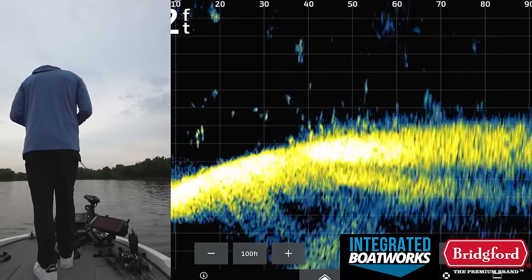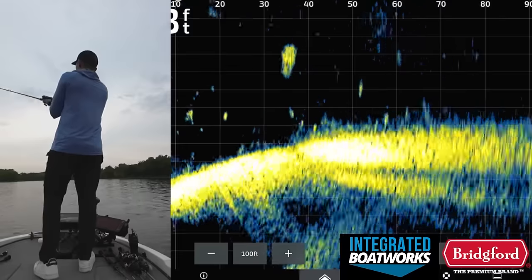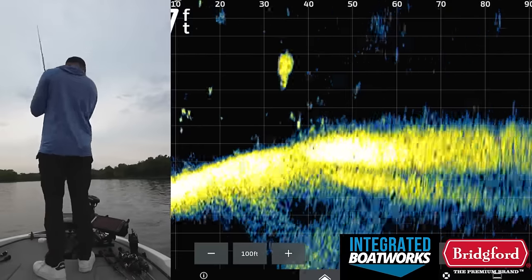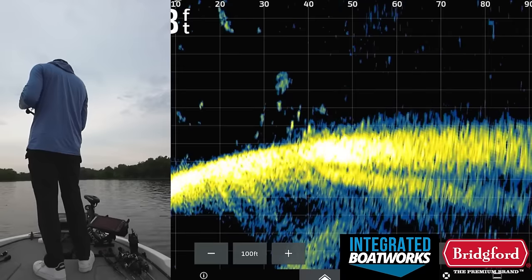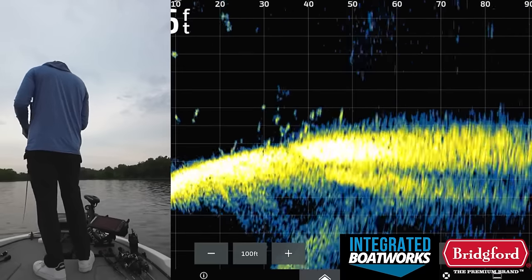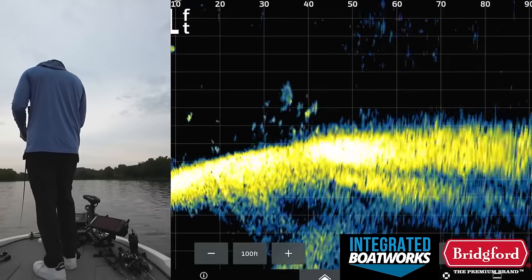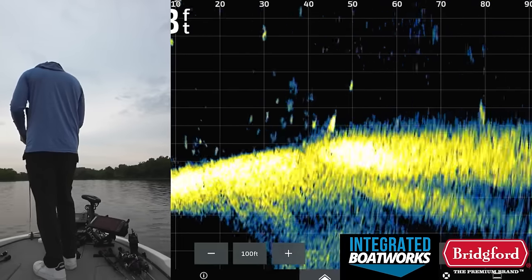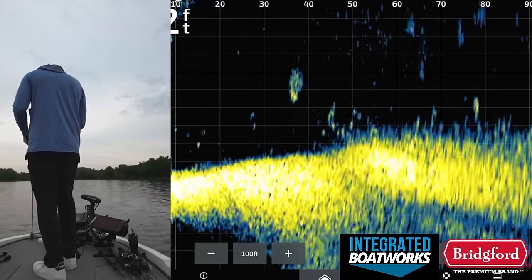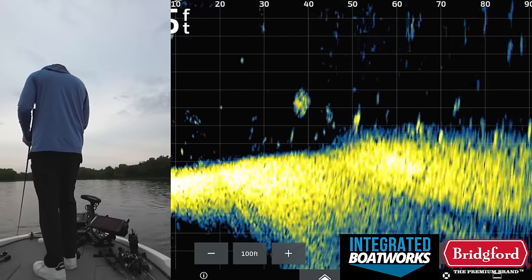Looks like we have some gar action. We also have some bass action. We got a little bit of everything going on around this spot. There's some shad coming, and those fish are not really getting all over those shad. The shad are going to the bottom, which is very weird. You'd expect those shad would be running. If those were bass, they'd be wanting to run away from those fish, not go right to them.